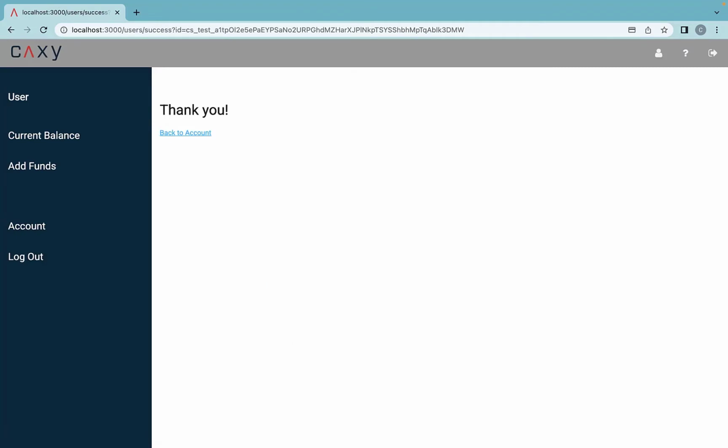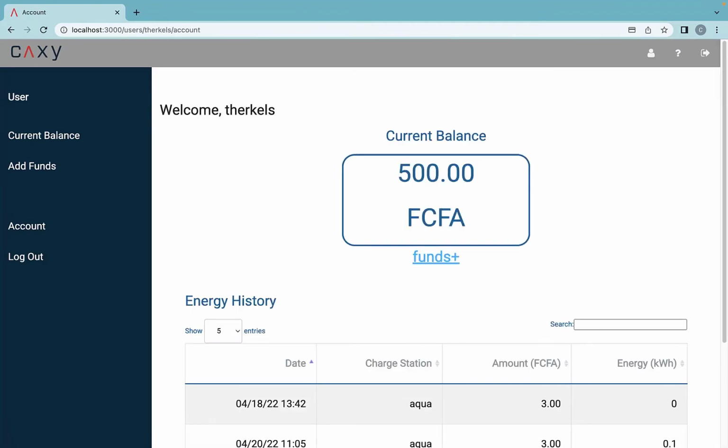From there, a user can now access any B power charging station with just a text message from their phone. So let's take a look at how transactions work up close.